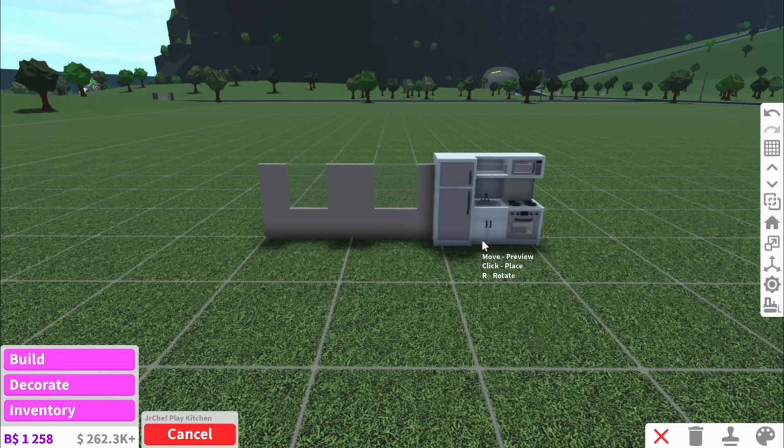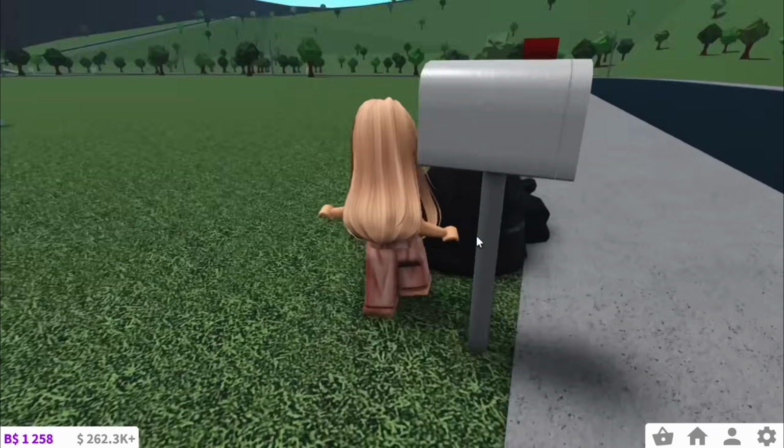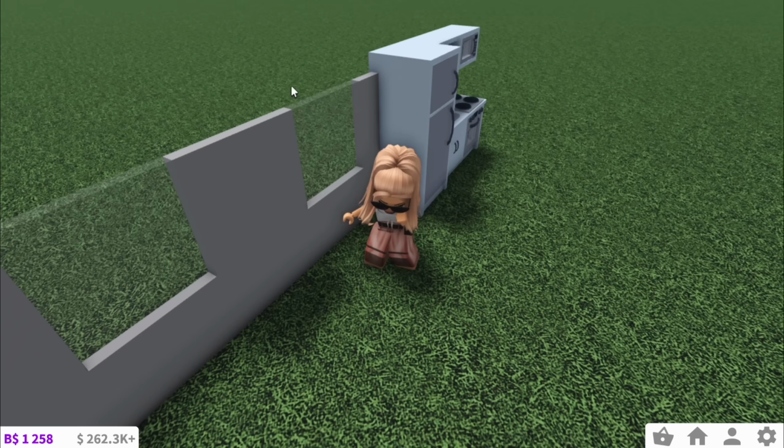Okay, I think this is a bit better now. Oh my gosh, wait, we need to make sure I can actually fit in here. We're just measuring it with some rando kitchen. Okay, yeah, this is going to be perfect. We'll add a little bit more on the top.